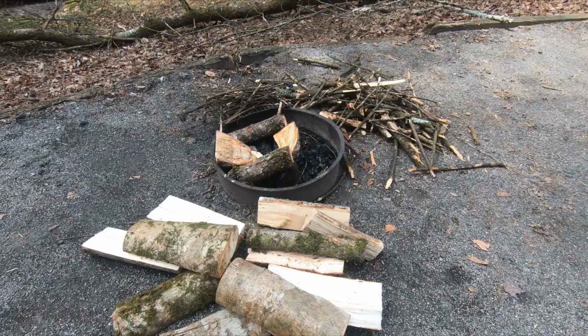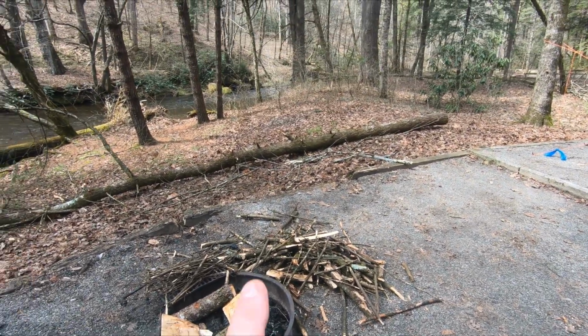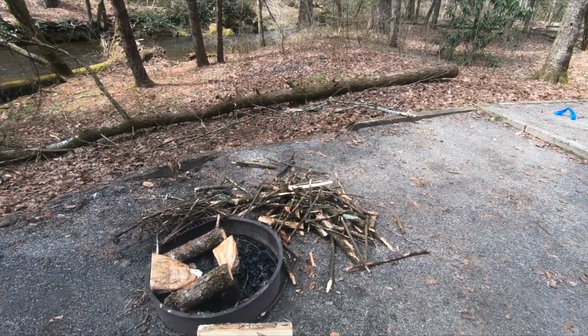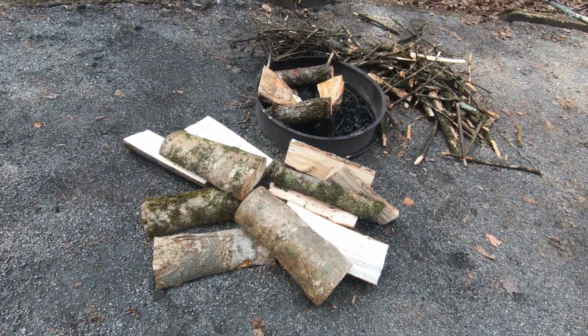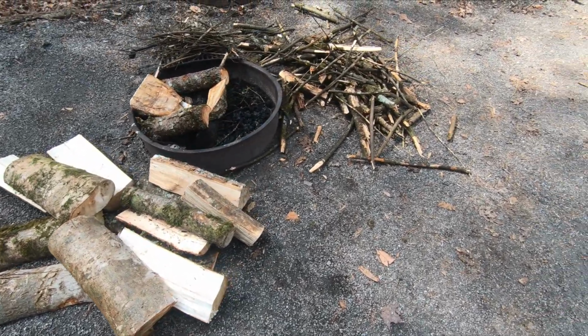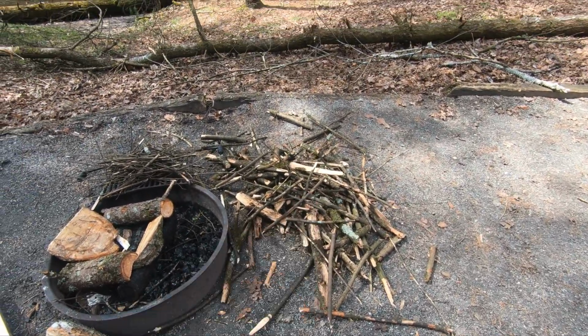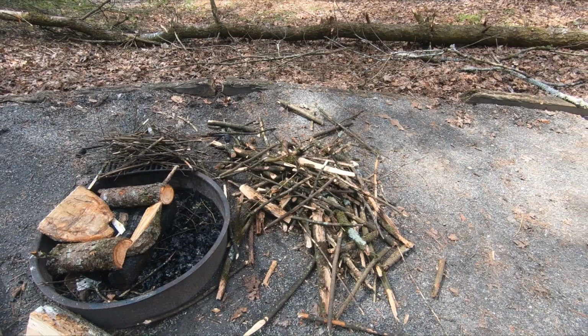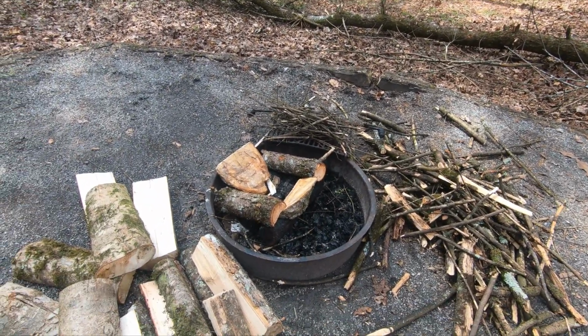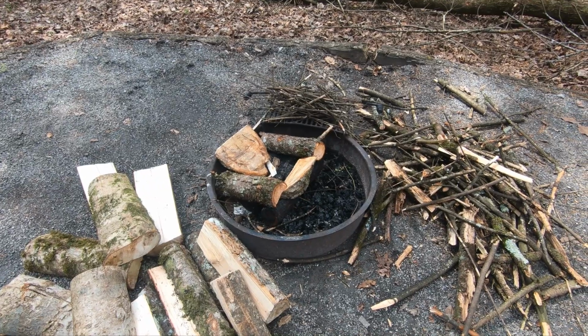Luckily, a couple trees came down, and they got rotten. I had to cut them, so I had some wood that I could use to split. It's green, but I'm going to try to burn it anyway, and I found enough young, old dead stuff to get it going, and I got a little bit of kindling there. So we'll try to see what we can do on the fire pit tonight.